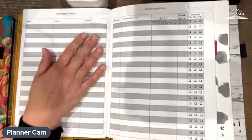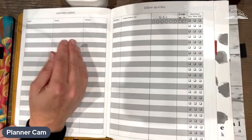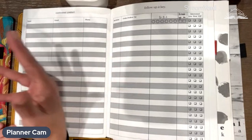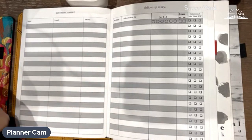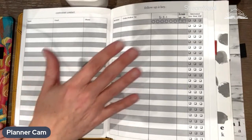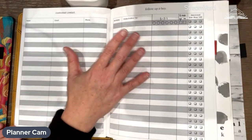How many times do we, as direct sellers, be in a party or an event and meet like 15 new people, and they're all coming at you at one time, and some say they want to book a party and some say they don't, and you don't have a tracking system for that. That's what this insert is a great use for.